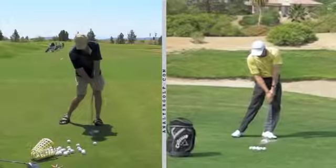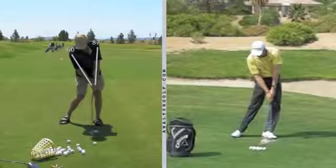To begin with, I do like the position of your arms. They're both extended. I like the fact that your hands are in front of your left leg, which is pretty much what Grant has. What that does is it puts a little bit of a shaft lean at impact so that you can hit down into the golf ball. In many ways, your position at impact looks very similar to Grant. I do want to look a little bit closer at certain positions.